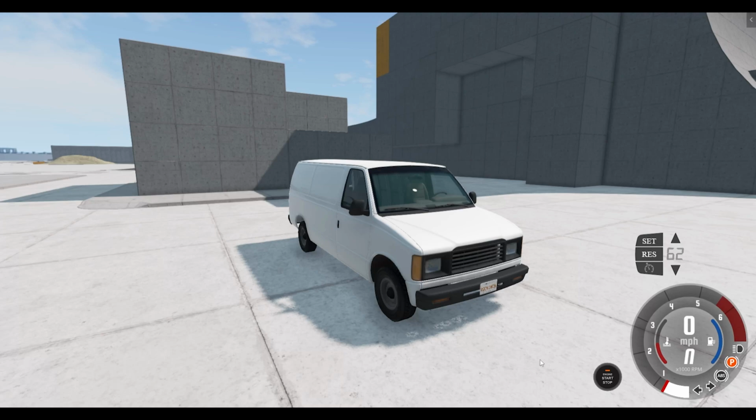Welcome back everybody to BeamNG.drive, and today we're going to be dealing with the Gavril H15 Vanster. This was made between 1993 and 2002. It's got 194 horsepower, 277 pounds-feet of torque from its 4.5 litre V8 engine, and it weighs 5,137 pounds.